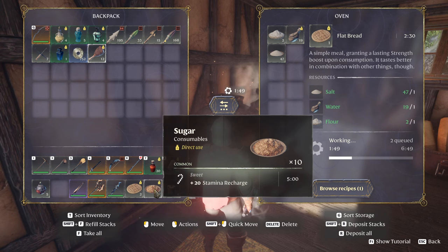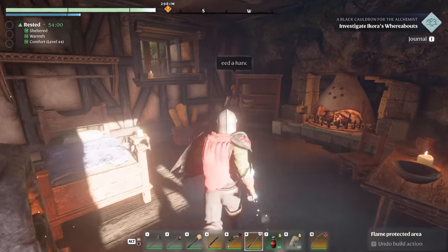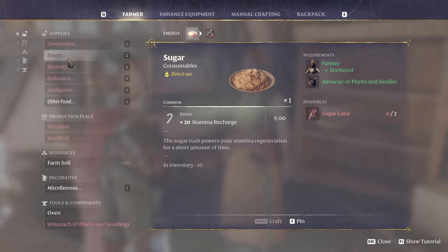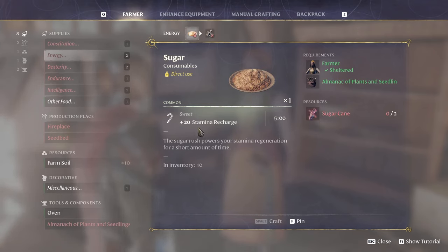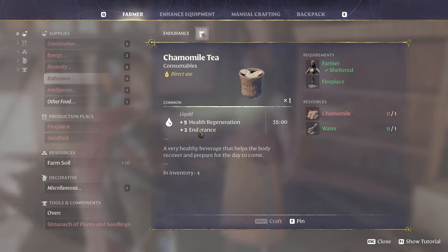What's a good one? The other one is popcorn. So this is the best stamina we have at the moment, the sugar. So there's that. Did you have anything else for the... I need to see... Energy is what I call it, right? Energy. So yeah, she's only got the 2 recipes. The popcorn is 7, so this is a little bit longer. It's the same exact amount of time, but it's quite a bit more powerful. And the sugarcane isn't that hard to get a hold of, so I'm going to be switching that up. So those are our new foods right there. And then we've got the tea, which is our endurance, health, and that.